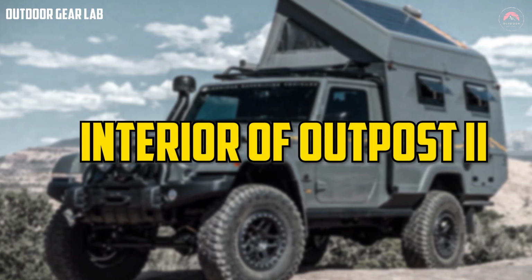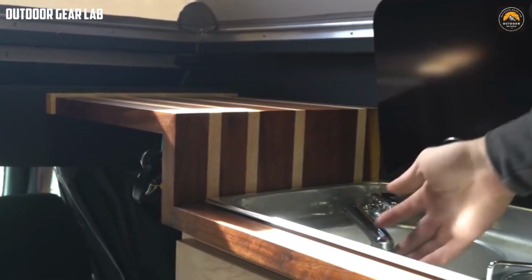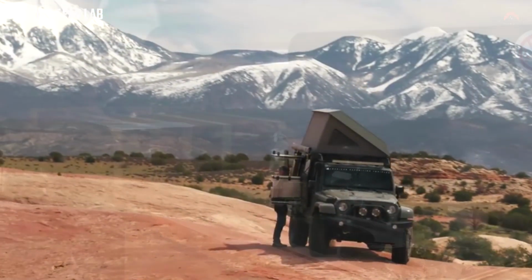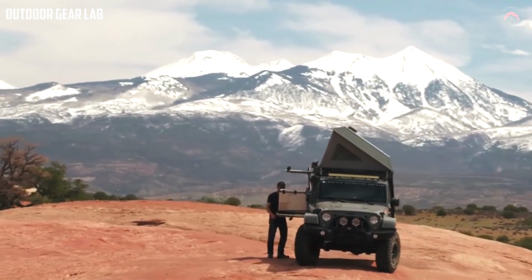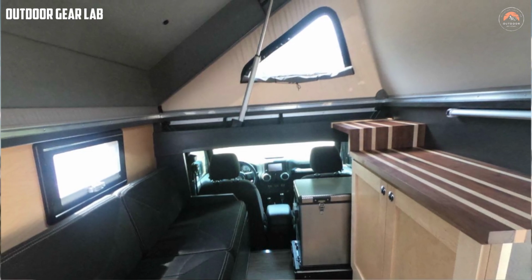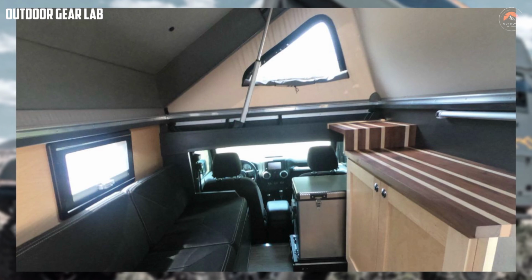Interior of OUTPOST II. The AEV OUTPOST II expedition vehicle is a rugged and highly capable off-road vehicle designed for overland travel and extended off-grid living. The interior of the OUTPOST II is specifically designed to provide a comfortable and functional living space for its occupants, while also being able to withstand the rigors of off-road travel.